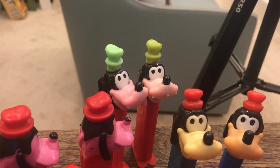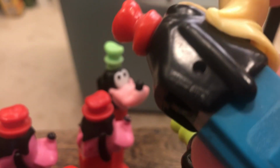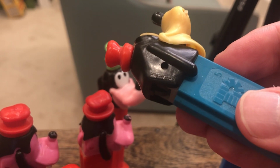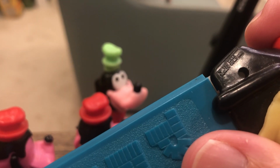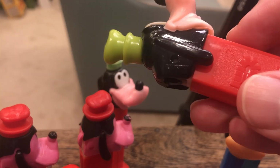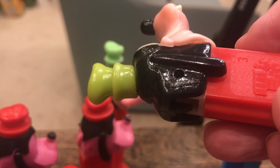What's interesting about this difference to me is not just the hat, but look at this one first, from Walt Disney, see if I can get it to focus for you. That copyright says Walt Disney Productions. If I turn it over, you might be able to read it. Oh, the Walt Disney Company. So we've switched it. And then when you go to the green hat, it's a glossier head, and it just says copyright Disney. That is C1 and C2.